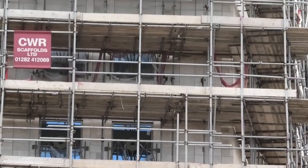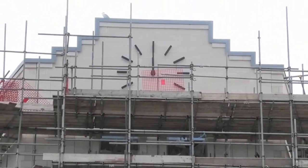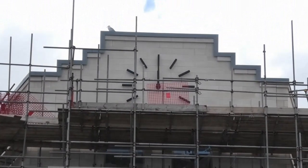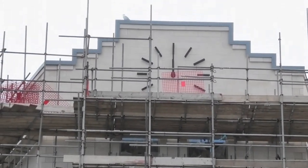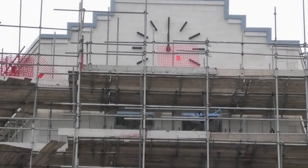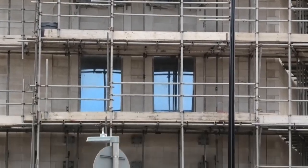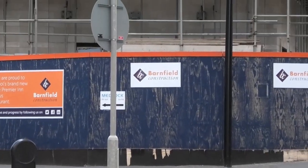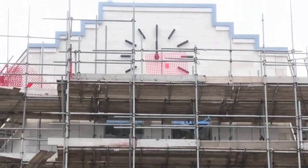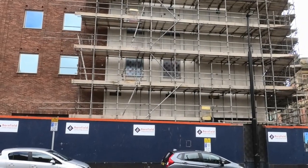It focuses mainly on the introduction of this clock at the top of the build. I do hope you can see it. I have set the camcorder on its zoom function, and I do hope that you can see the introduction of this new clock, which fits in lovely with all the sandstone, brick and facing bricks themselves. I'll just go up again, and there we are, one new clock.